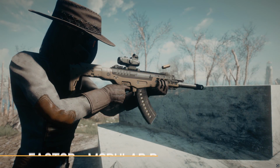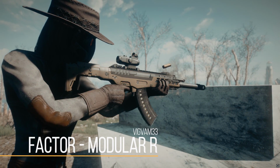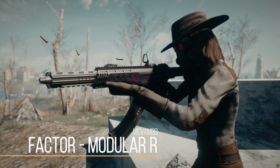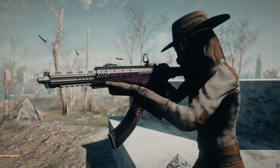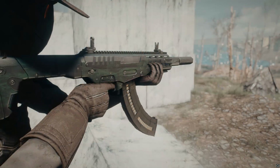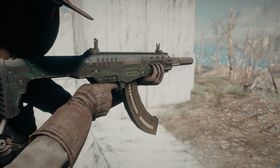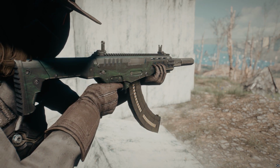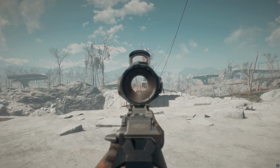So we got Factor. This is going to be a new modular rifle for Fallout 4. We've seen a lot about this because it was actually titled Beep. If you guys have been watching my upcoming mod series, which I'll leave a link in the i also, I've been showing you off this thing called Beep. We've got a ton of images for it, and I speculated since the images were kind of counting down, we would soon see a release of what was being shown. Well, what was being shown is this thing, Factor.